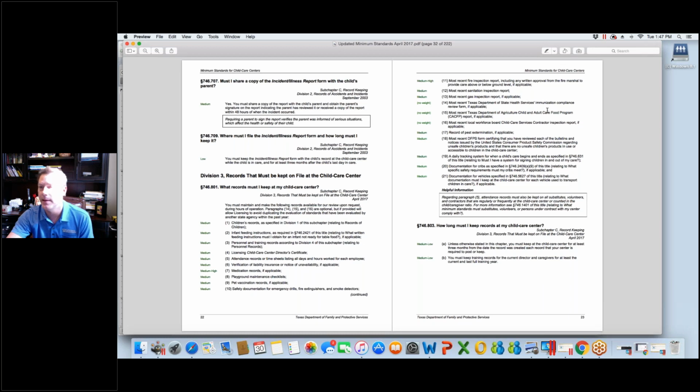Gas inspection, sanitation inspection. If you get a visit from the health department and the health department goes over your immunizations, they're going to give you an audit report. That audit report needs to go in your compliance binder because now licensing doesn't have to do it. So they love that. If you're on the food program, the CACFP food program, they have a right to review that audit. Same thing with child care services. Your pest control documents need to be in there. Your Consumer Product Safety Commission documents. You have to check anytime there's an unsafe or recalled toy. You have to do a check to make sure that you don't have any of these.